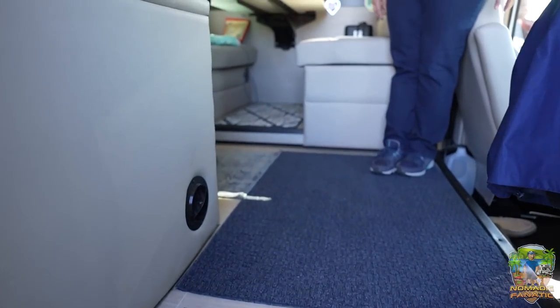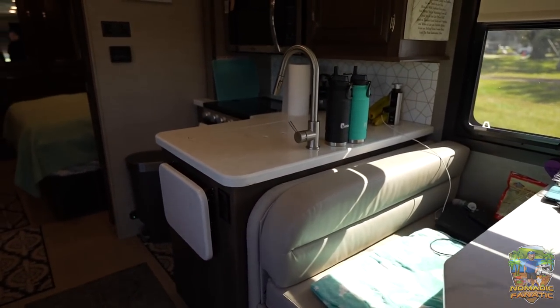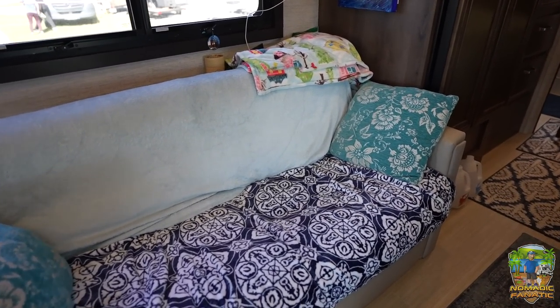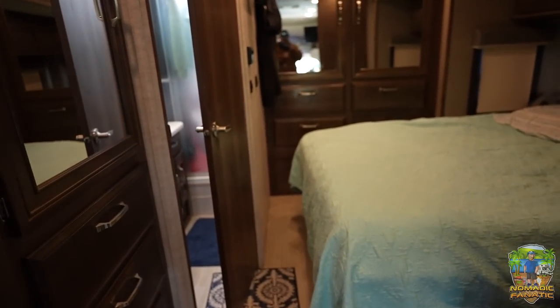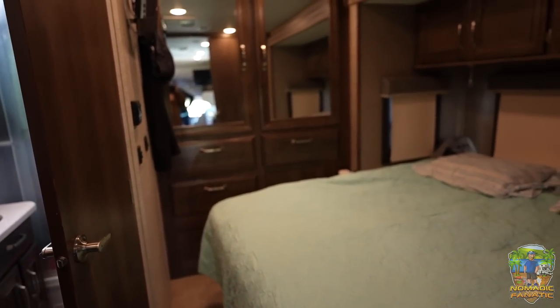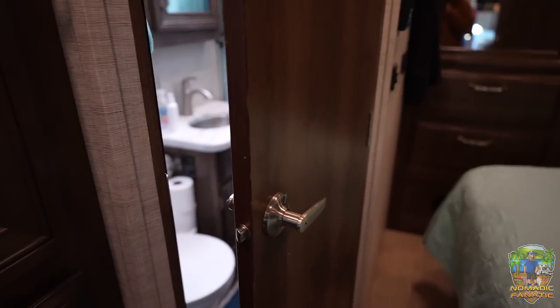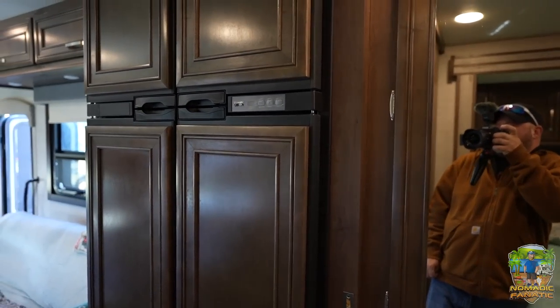Quick peek in here. They got the slide out over on the dinette there. There's the kitchen island there. King size bed. Pull out couch there. Yeah, now I feel like I'm at home. I love the dark wood though too. Complete walk around king size bed there. Bathroom there. Lots and lots of storage and lots of fridge and freezer space.